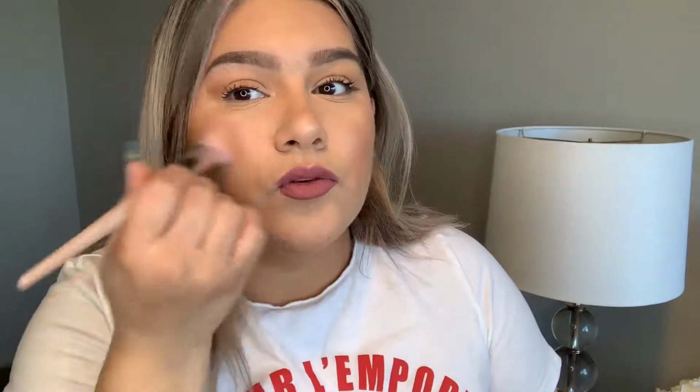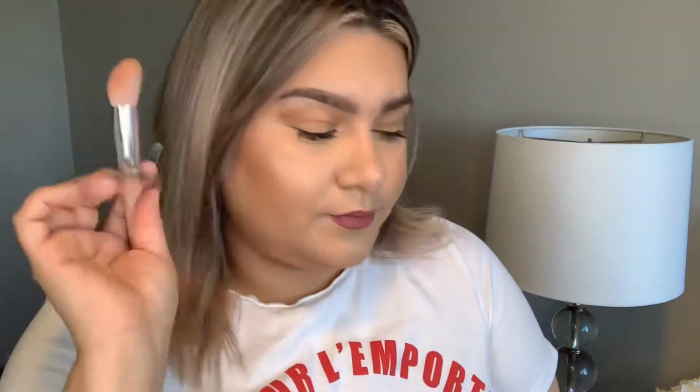The brush, I have a lot of other brushes that are for the highlighting portion. I just like how this, yeah, love it. Could you go without it? Absolutely, but I don't want to, and I'm gonna recommend it. I think this is a great purchase.